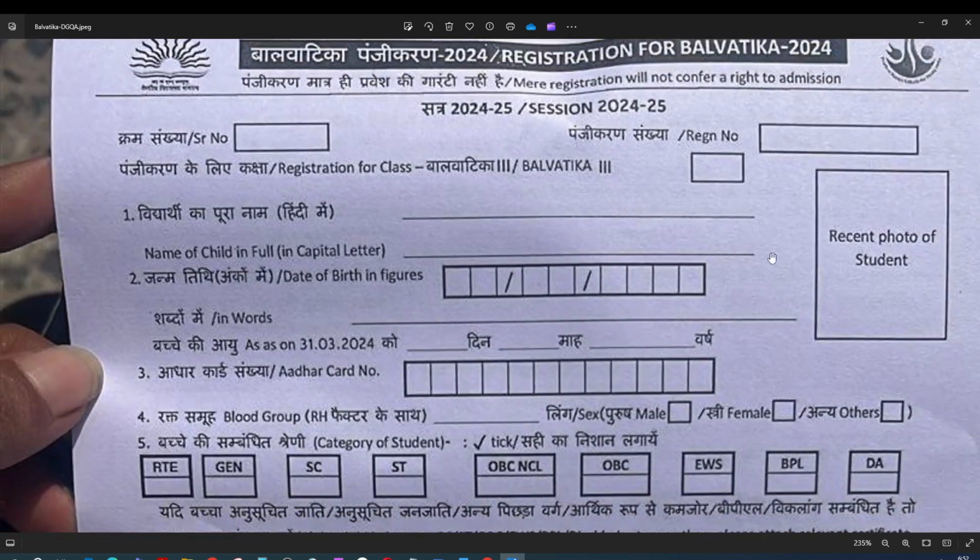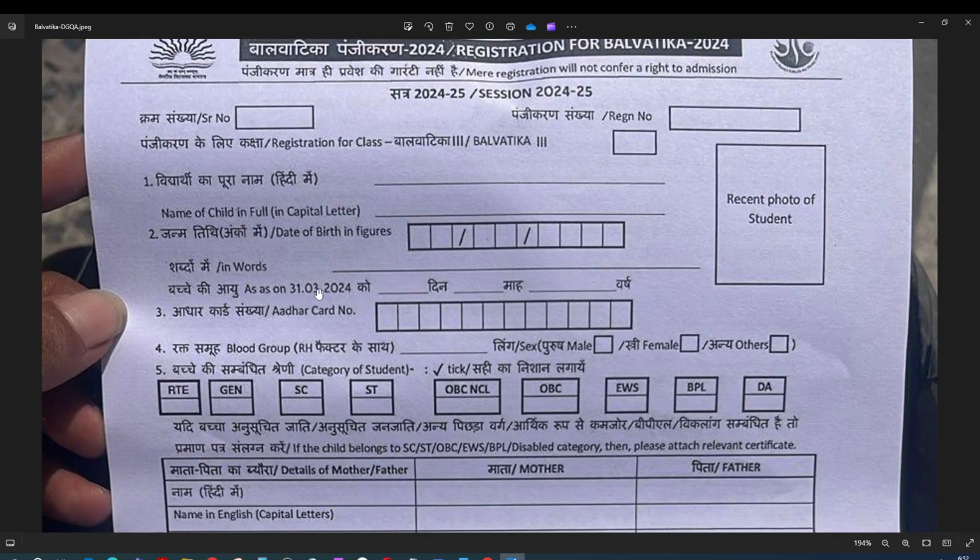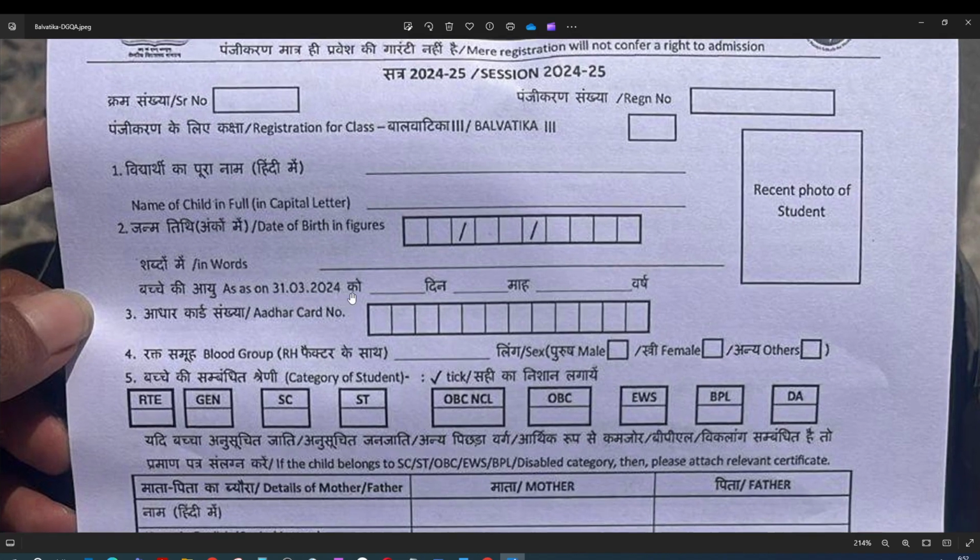Okay, then a recent passport size photo of the student should be affixed here. Then the main thing is age as on 31/3/2024. So they need to ensure that you meet the age criteria for Balvatika. As I mentioned in previous videos, the admission condition for age criteria for Balvatika 1, that is pre-KG, is that 3 years should be completed as on 31/3/2024.